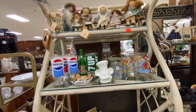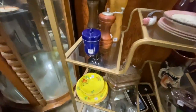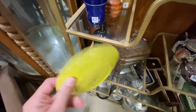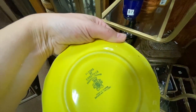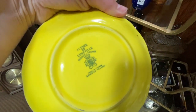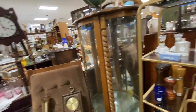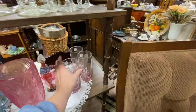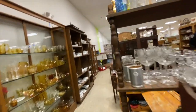Let's see what else is here. Pretty yellow. Really pretty yellow. $5 for the set of four. And it says... Yeah, it's fun to see what. Luxville, Lurville. Oh, I'm sorry. It's really hard to read, everybody. Ooh, I like the pink ones. Oh, I kind of remember these from when I was younger, too. I think I had friends whose moms had those. All right, well, happy shopping.